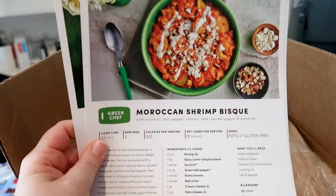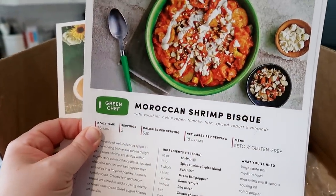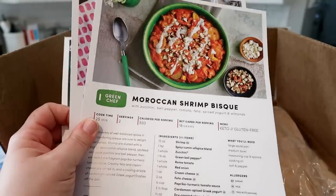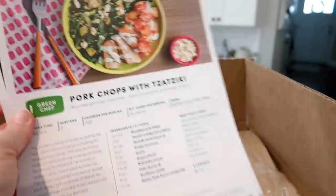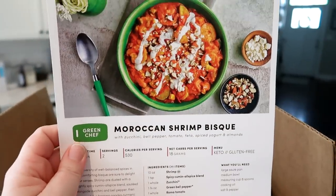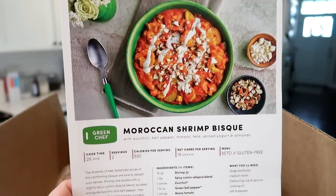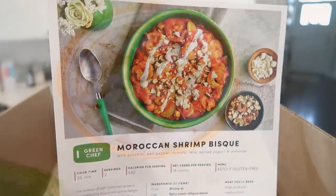They have a lot of different options, and in my opinion, they're the best meal kit to get if you're low carb or keto. This is Moroccan shrimp bisque, and then also pork chops with tzatziki. So I think what I'm gonna do is the Moroccan shrimp bisque, because this one is the quickest. The cook time is 25 minutes, and that sounds good.